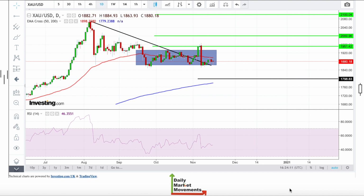Once again, we're just trading within this channel that we've been trading in for the past month and a half, which is between that 1935 and 1855 area. This is where we're just building a base around that 50-day EMA. For those who don't know what the 50-day EMA is, it's this red line that you can see on this chart here. And as you can see, as of recent, that red line has really been flattened, which is a very encouraging sign.